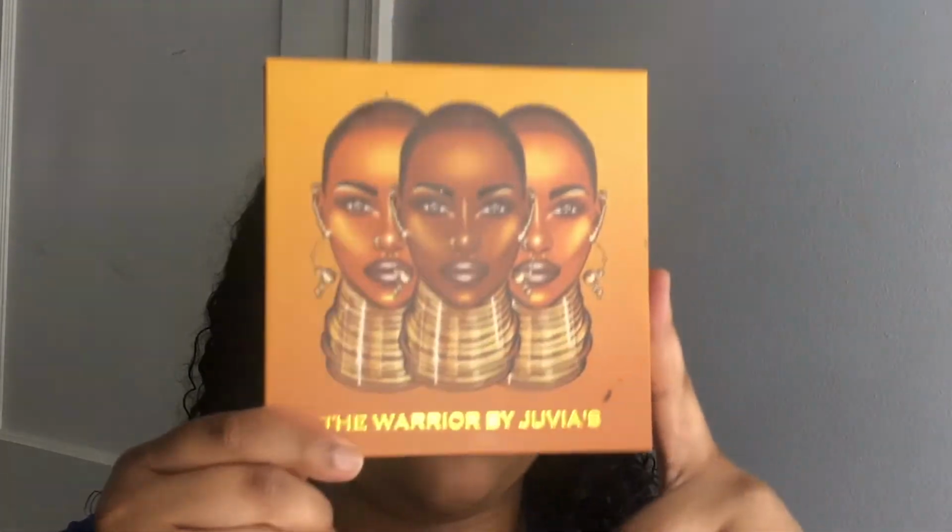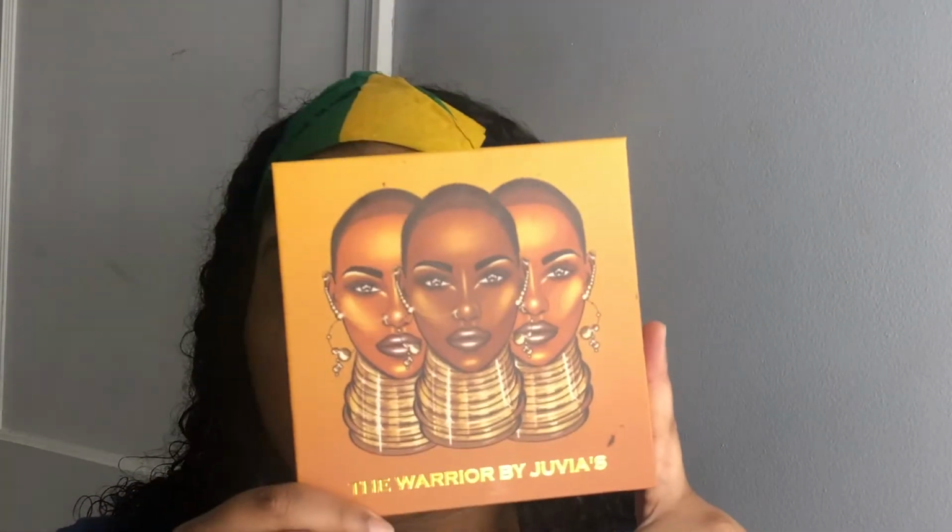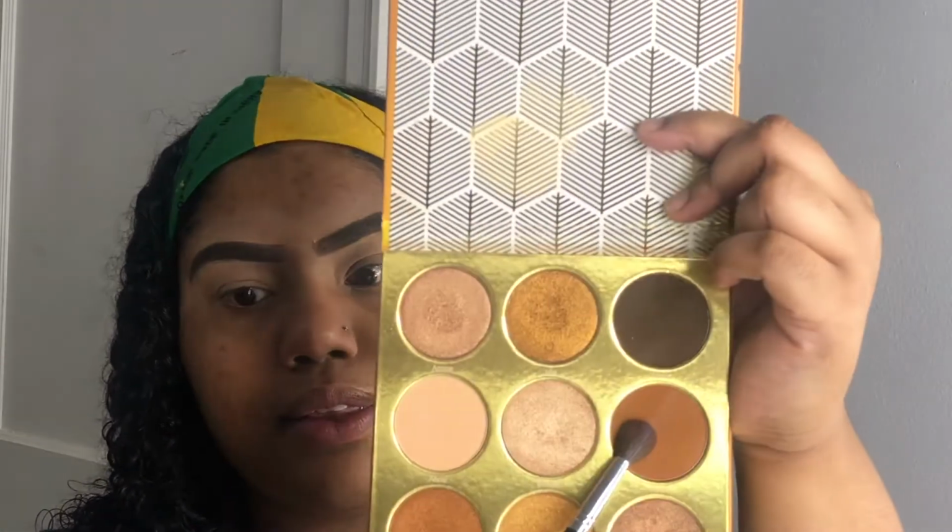So I'm about to take this Morphe blending brush, the M505. And I'm gonna take the Juvias Place Warriors palette, and I'm gonna use this brown right here.